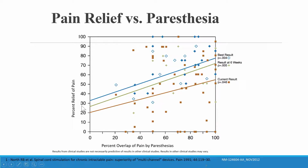Rick North tried to correlate the percentage of overlap of paresthesia and pain with the pain relief. So these 3 lines represent 3 time frames of the patient: the best results when the stimulator is put in, the results after 6 weeks, and the results at the time of publishing this data. As you can see, as the coverage improved, the pain relief improved. And this is really the simple takeaway message from this study.